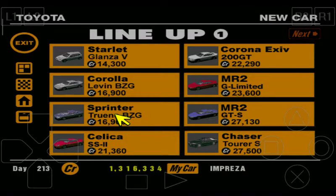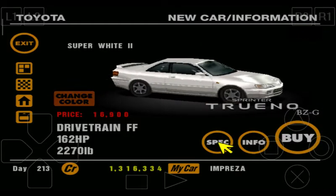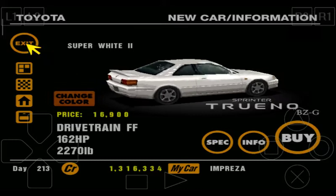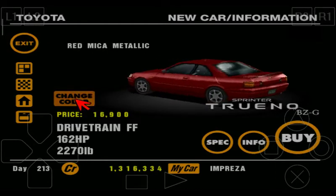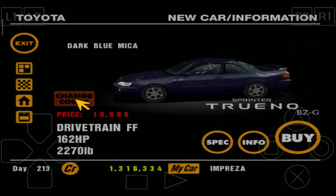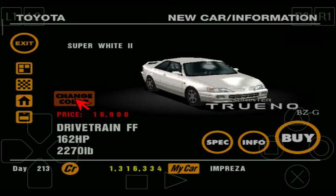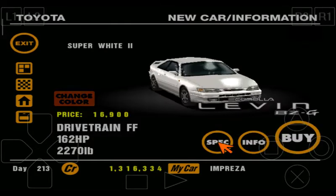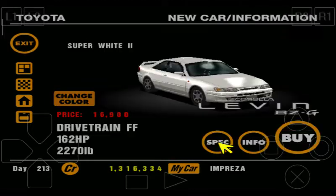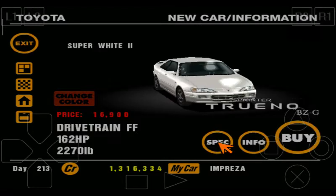And now we'll go to Sprinter Trueno. Basically, there's no difference, but I think the face, I guess, and the info are basically the same. Available in Super White 2, Silver Pearl Metallic, Black Metallic, Red Mica Metallic, Medium Green Mica Metallic, Dark Blue Mica, and Super White. That's it. No different. 162 to 270. Meanwhile, this one is the same also. Oh, the face. If you can see, the Corolla has much more of a grill face. Meanwhile, this one has a much more easy face, to be honest.